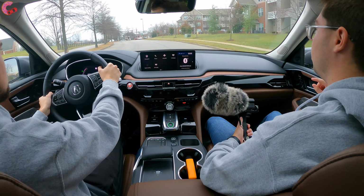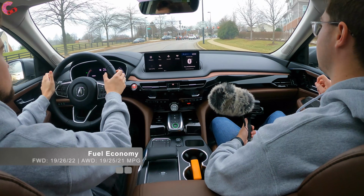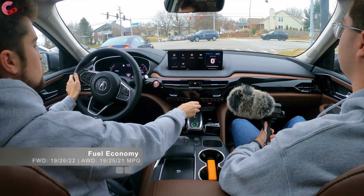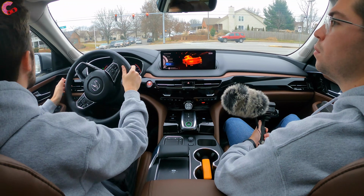And like you mentioned, it is available with front-wheel drive or optional SH-AWD. That means that there are only two fuel economy figures, so for front drive, you're looking at 22 miles per gallon combined, and if you opt for SH-AWD, that's going to be 21 miles per gallon combined. Put it in the sport mode here, check that out.